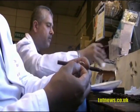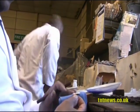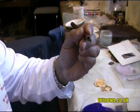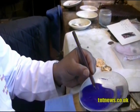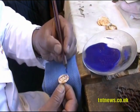It's held like this, and then it's rested on this rest. As you can see, I'm holding an old-fashioned ink nib, which is inserted onto a holder. And then what we do is we pick the colour up like this. This is vitreous enamel mixed with water. And then the colour is laid.